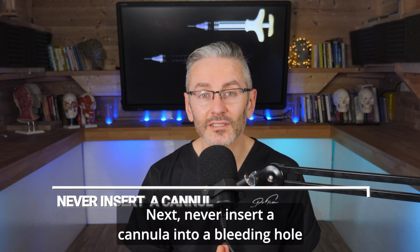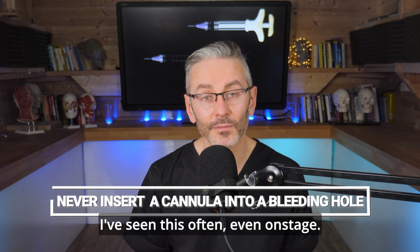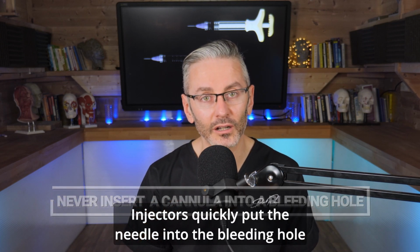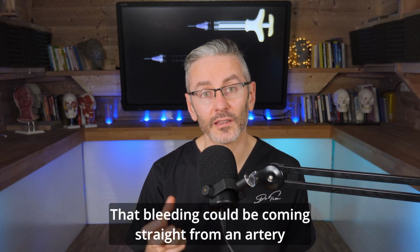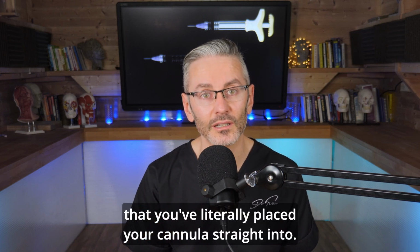Next, never insert a cannula into a bleeding hole and use your instrument to tamponade the bleeding. I've seen this often, even on stage. Injectors quickly put the needle into the bleeding hole to try and stop it and then complete their procedure. In certain areas of the face, that's highly risky, I believe. That bleeding could be coming straight from an artery that you've literally placed your cannula straight into.